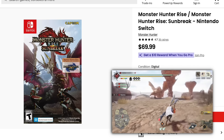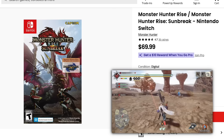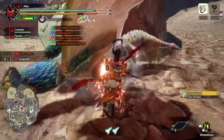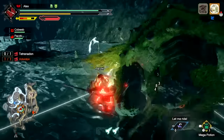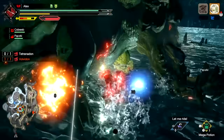It's gonna take some explaining, but it's Monster Hunter Rise Sunbreak. You might see this on the shelf. It's $70 and it looks like a brand new game. It kind of is and it kind of isn't. Monster Hunter Rise, without the Sunbreak, that came out a few years ago that you'll still find on the shelf, had some extra content added to it. That extra content costs about $30 if you already have the game and you go online and download the rest. And that content is called Sunbreak.